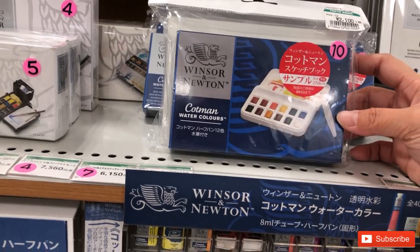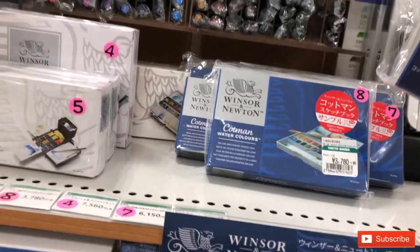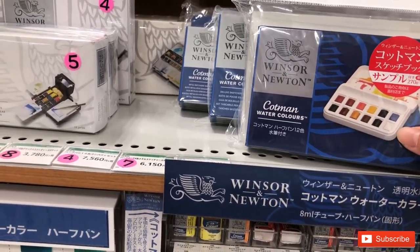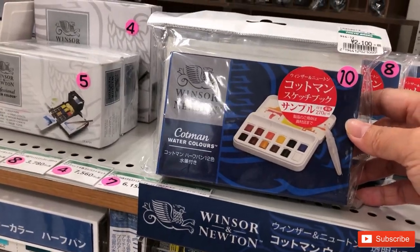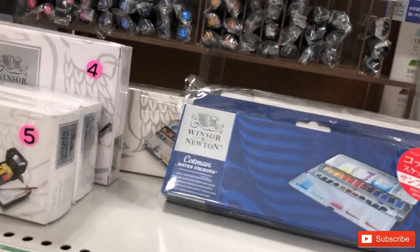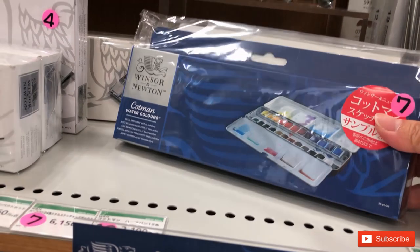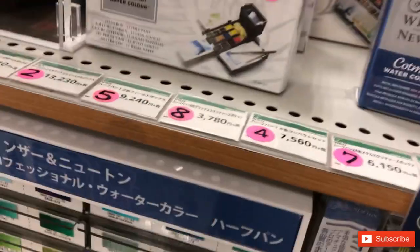It's here. It's in front of me. Winsor and Newton. These ones have the tin. Okay. How much is the bigger one? How much is this? It's this one. Okay, that one.